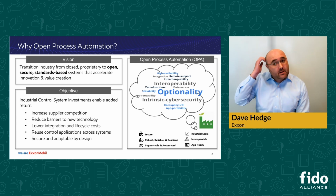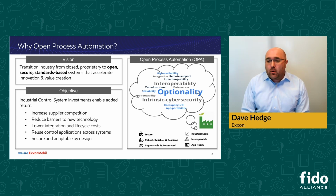If you look to the right-hand side of the slide, here's kind of a wordle of things that, when we talk open process automation, folks recognize or associate with: a lot of ilities: interoperability, optionality, scalability, high availability, things that give us the flexibility, another ility, to change and to adapt to what's happening in the manufacturing front as we go forward, and as our business continues to change, in what we produce and how, people and technology interact.